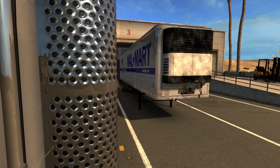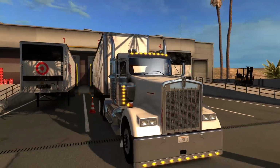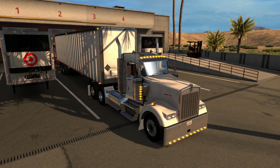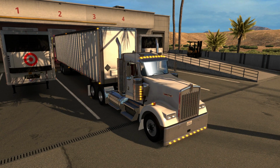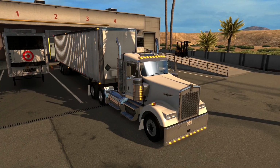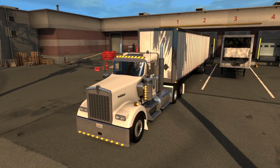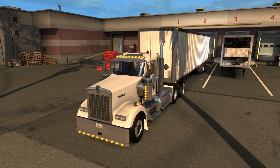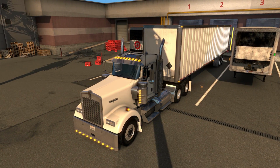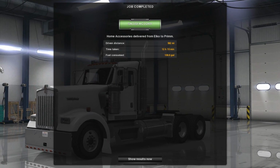Back it up. Drop it off. Why is it not accepting the drop off? Maybe I'm a little too far back. Get rid of the parking brake so I can move. Is that what it is? What's happening here? There we go. Okay, we got it.